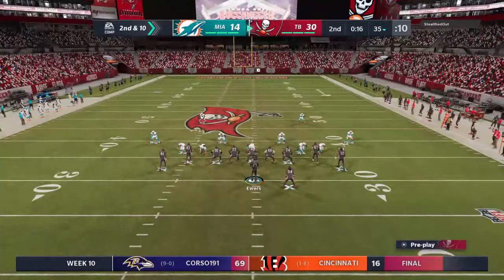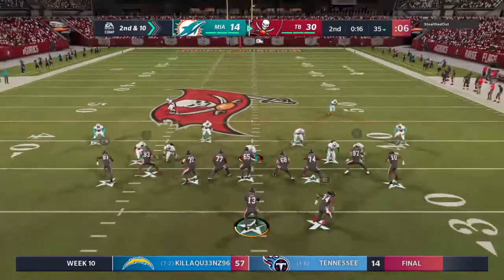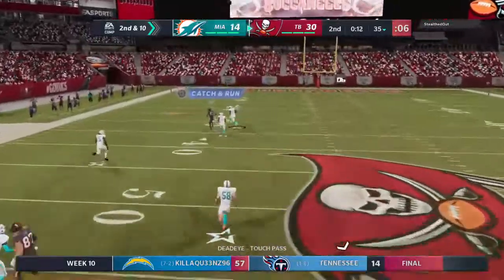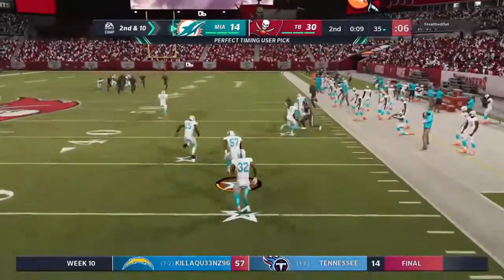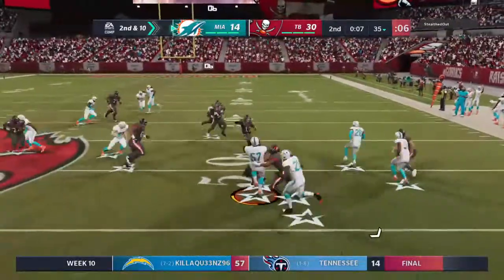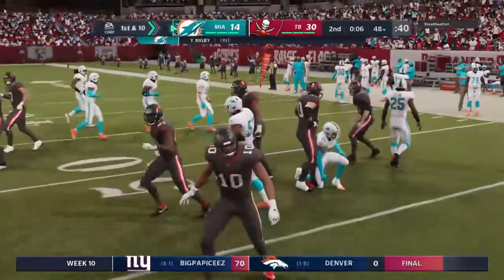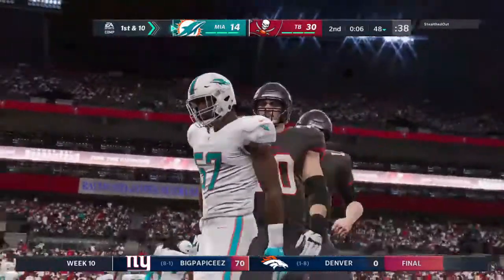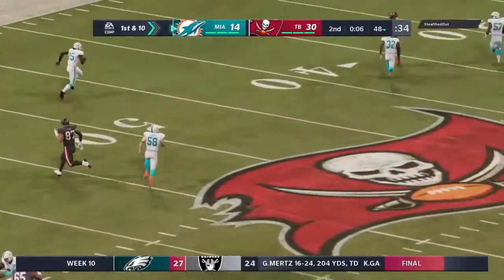Here's 2nd and 10 now from the 35. He sets to fire deep. Into a double team, and it's intercepted. Picked off at the 24. And his guys have got it back at the closing stages of the first half. Intercepted by the Dolphins. They'll take over 1st and 10 at their own 48-yard line.